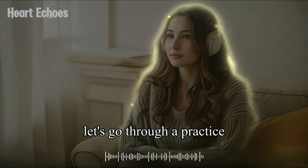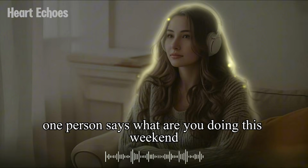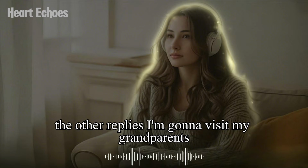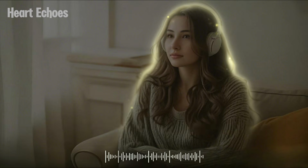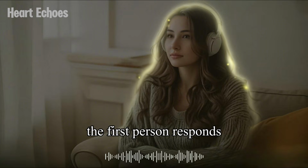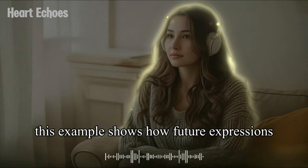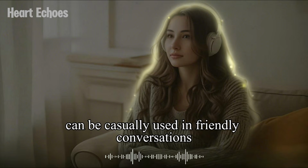Let's go through a practice dialogue about weekend plans. One person says, "What are you doing this weekend?" The other replies, "I'm going to visit my grandparents. We're planning to have a small family dinner." The first person responds, "Sounds lovely. I'll probably just relax at home." This example shows how future expressions can be casually used in friendly conversations.